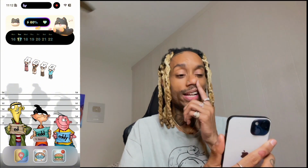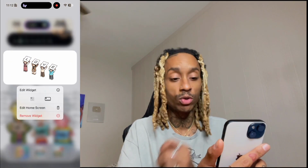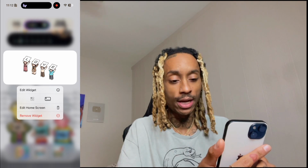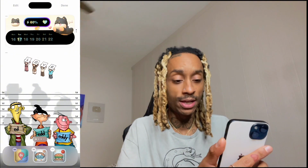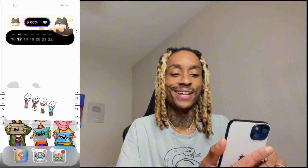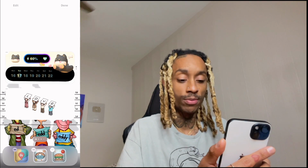Next is going to be the fact that you can move widgets anywhere you want. Let me demonstrate. So when you hold down on the screen, you see you can either edit the widget, edit the home screen. I'm going to edit the home screen. Now, I can go ahead, move the widget wherever I want. Yeah, look at that, huh? This is an amazing feature because this is going to let you set your phone up the way you want.